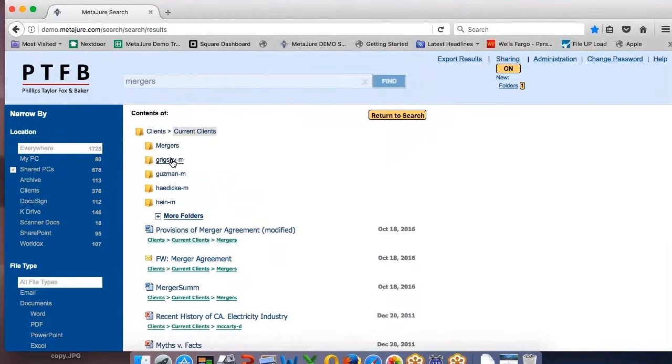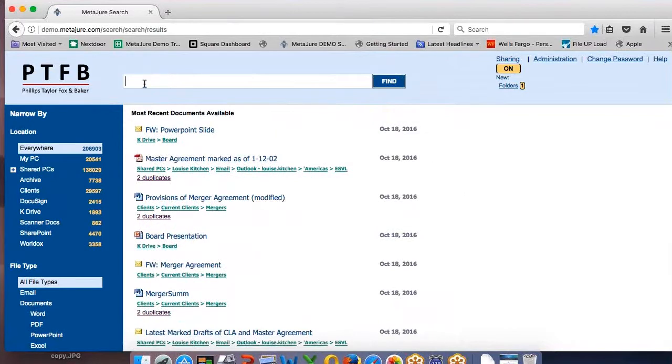It's very, very flexible as to how you use this, and that accommodates many different methods of searching, including if you want to do advanced searching and actually use it as a way to narrow information down. Maybe you're used to doing it in Westlaw or Lexis. All the advanced searching is supported in MetaJure. You can get pretty deep with that.